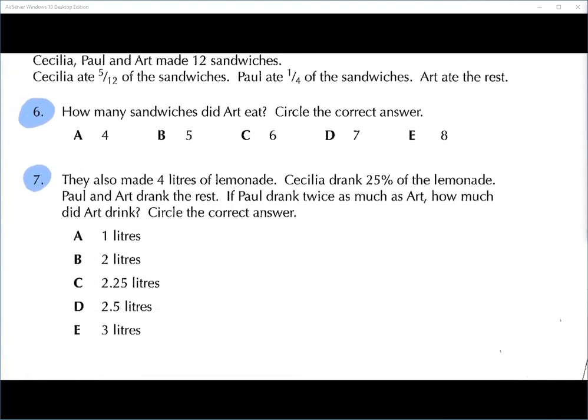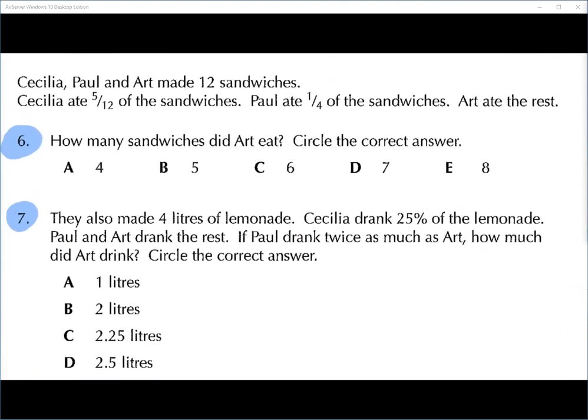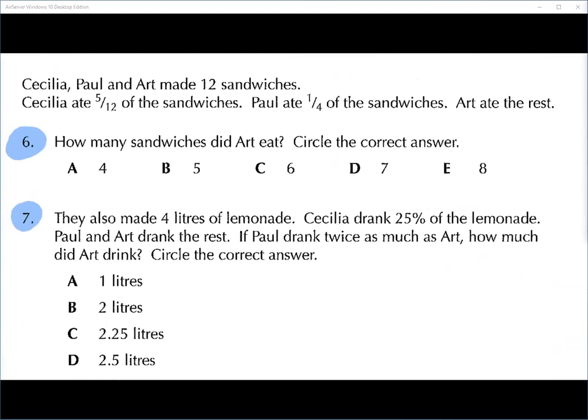Okay, read from Cecilia. Cecilia, Paul, and Art made 12 sandwiches. Cecilia ate 5/12 of the sandwiches. Paul ate 1/4 of the sandwiches. Art ate the rest. How many sandwiches did Art eat? Okay, lovely. Circle the correct answer. Fantastic. Okay, so if Cecilia eats 5/12, how many sandwiches does Cecilia eat?